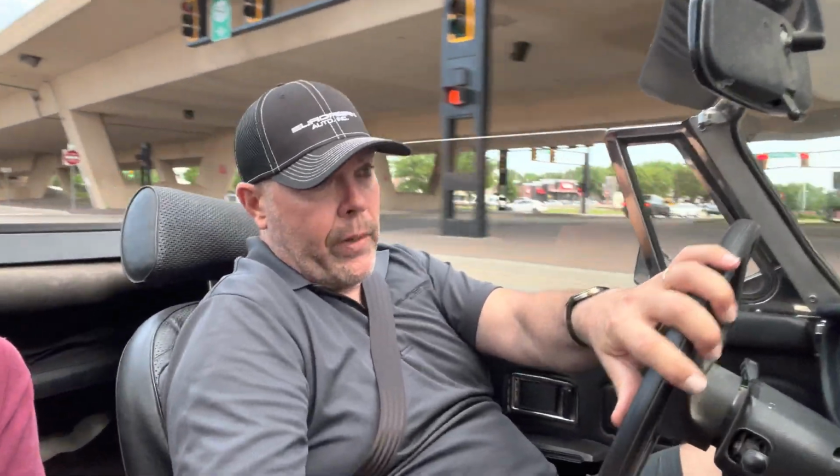Like I said, it's got some clunking up in the front suspension. I'm not sure exactly what it is, but we will get that taken care of and get it nice. It drives fine. There's just a rattle, kind of a clunk, a ball joint or a kingpin or something like that. So we will get that resurrected. But other than that, the brakes, here we go.